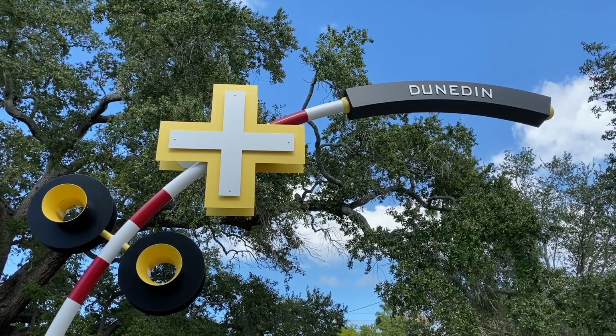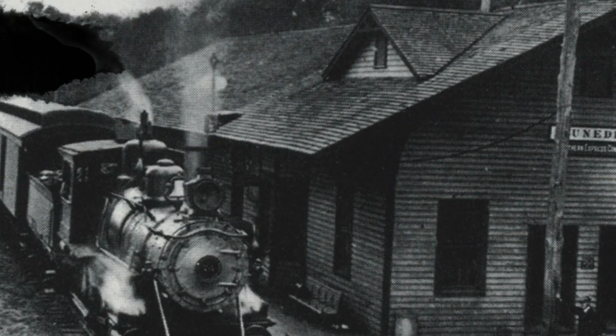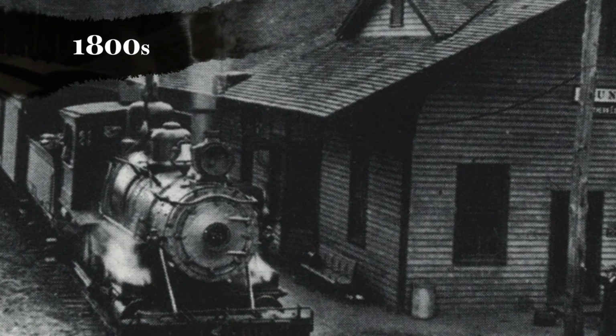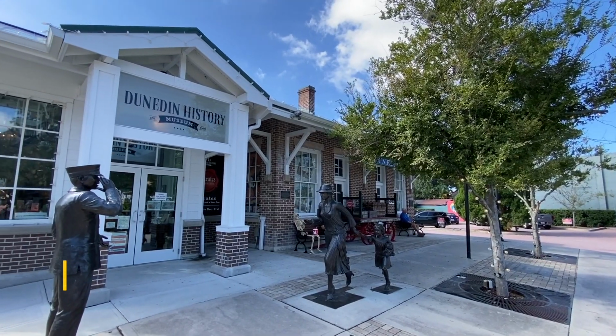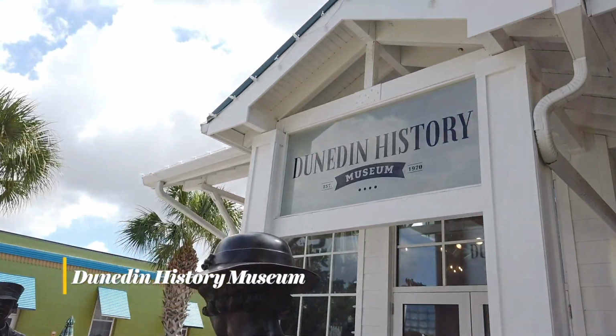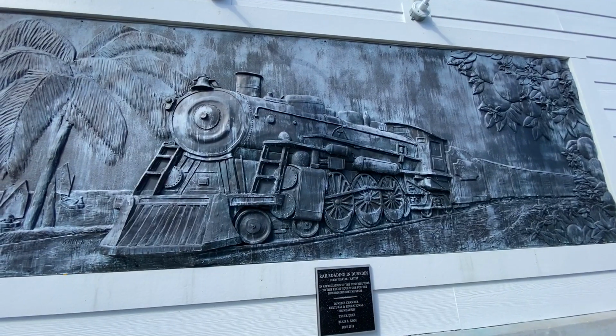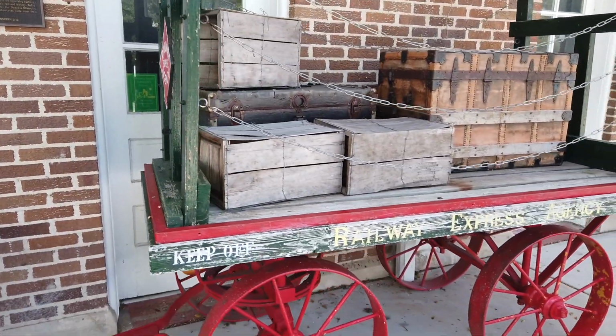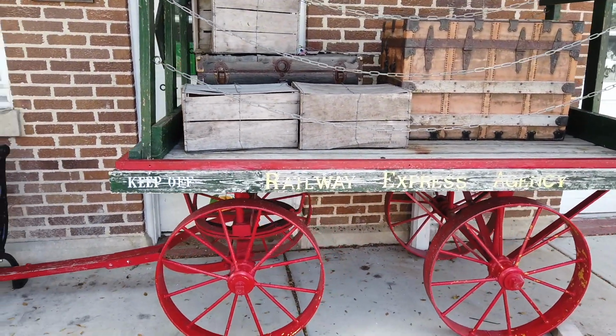Like many historic Florida downtowns, Dunedin grew up along a train line that ran through this area in the late 1800s. This depot dates back to that era and today houses an informative local history museum. Inside are thousands of photographs and artifacts that provide a window on the city's unique past.